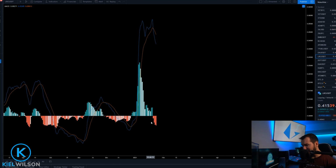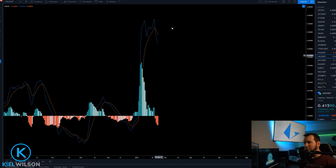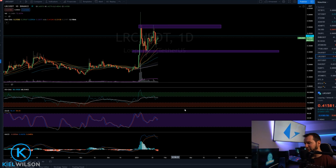I do see that the histogram is starting to print more and more increasing bars of negative momentum here, but it is notable that the moving averages are still well into the bullish control zone.